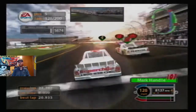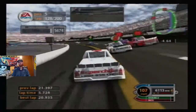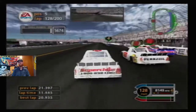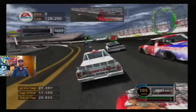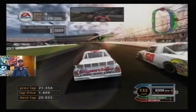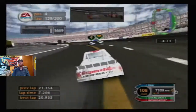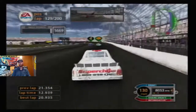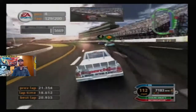Wood caught the lap truck in the 82, though, in a bad spot. Mark Handel right in front of him as well. 3 wide through 1 and 2. They made it through without any contact. Oh, contact with Wood that time. And again, he makes the pass for fourth. Hamilton was able to pull away a little bit. Hamilton's actually closing in on Travis Quaffle for second place.